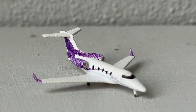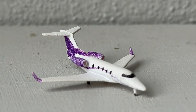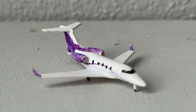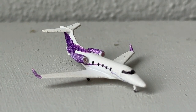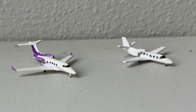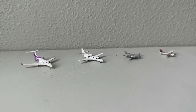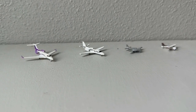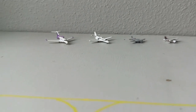Now, I'm not sure why the Sharpie didn't come out very well on that, possibly because of the material on the actual Phenom itself. It was spray paint, so maybe that's why. I don't know, but nevertheless, still looks pretty decent, and I would say it looks better than the Citation over there. So, still looking good, and this lineup's going to be completely different. About time. Very excited for it. March is coming very, very soon.